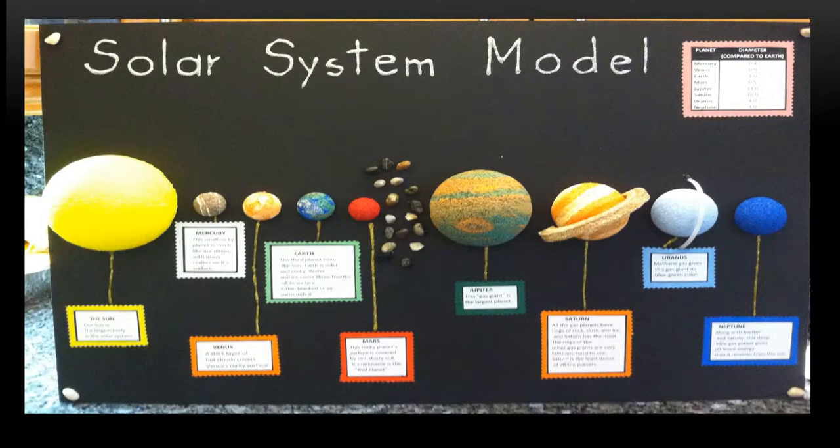Let's see if another, here we go. Somebody put a solar system model together here. What they did was they took those styrofoam balls, probably got them at Hobby Lobby, and cut them in half, and they're glued against a board. So there we have a half circle for the sun, a half circle for Mercury, Venus, Earth, Mars.